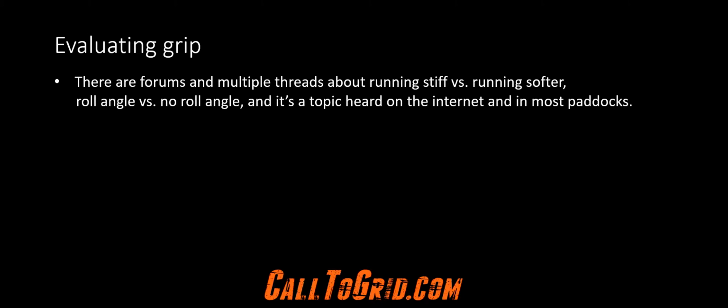If you've been around racing long enough, you know there's endless debate about running stiffer versus running softer, having roll angle versus not having roll angle. The discussions are on the internet and in the paddock. We intend to simplify this analysis from the perspective of what we seek most in chassis setup, and that is grip. You can spend hours using math to try and determine an optimal spring rate, but the best thing you can do is take your car on track and evaluate what works best for you. What works for someone else may not work for you. You may have a different brake technique, or there may be other differences in your driving style.